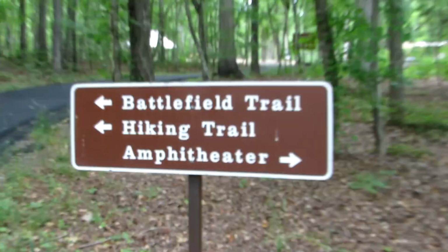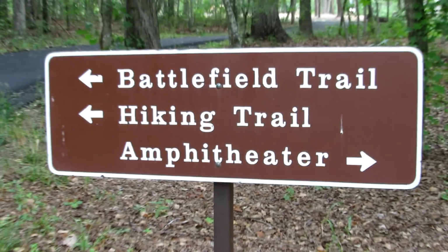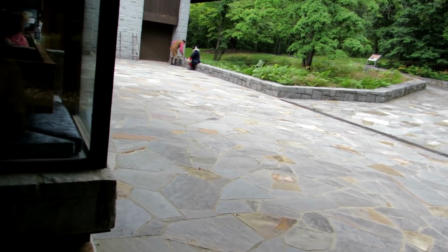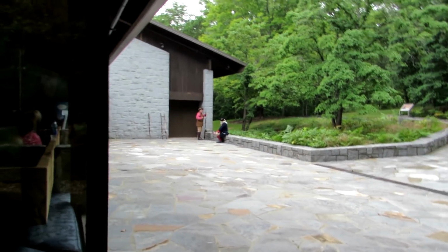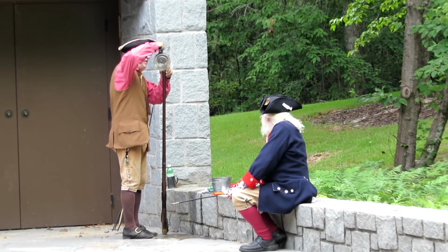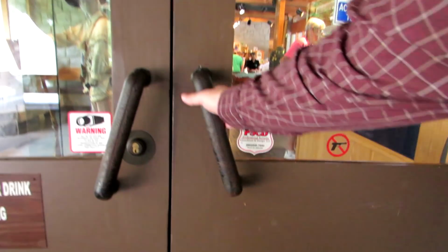This is the battlefield trail. We probably will not have time to get on, but we will get over and get into the visitor center anyways. We have to detour over here for a second. I think I saw General Washington. We have a couple of reenactors. Here's the center.